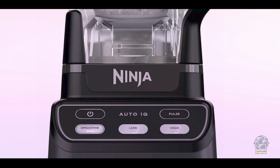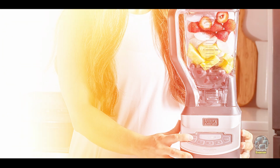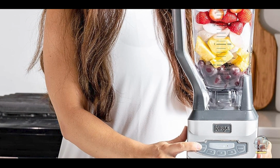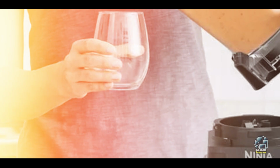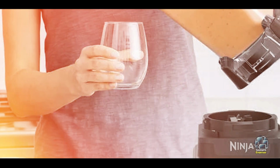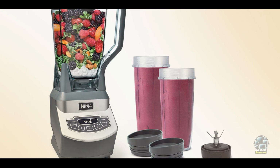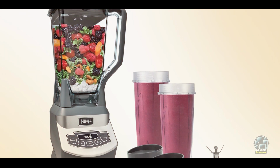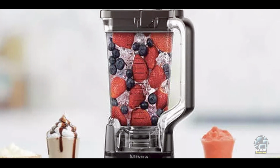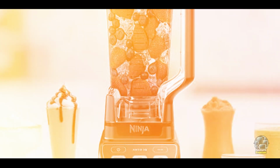option. Usability. Using the Ninja Blender is incredibly easy. Simply load the ingredients into the pitcher or single-serve cup, select your preferred speed, and let the blender do the work. The buttons are intuitive and easy to navigate, ensuring that even beginners can use it with confidence. Its sleek design also means that it doesn't take up much space on your countertop. The included recipe book helps inspire creativity in the kitchen, while the included travel cups make it convenient to take your blended creations on the go.